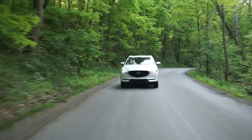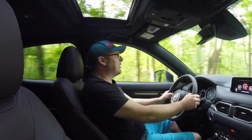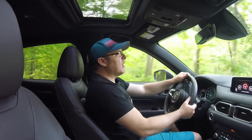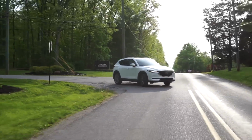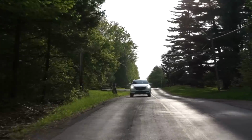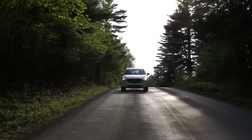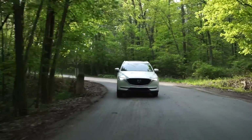I think it shows that they really realize, sadly, what Americans want. They want an SUV that sits high. They want all-wheel drive. They want it to feel safe, because I think Americans are kind of stuck in this trap that they only feel safe if they're in an SUV, which is kind of sad.